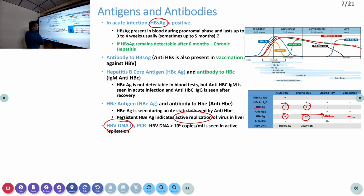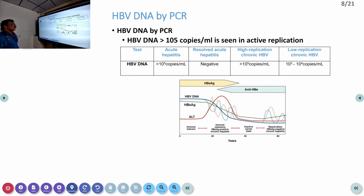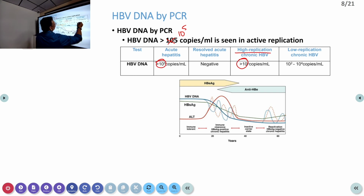HBV is a DNA virus. If you pick up this DNA and it is very high, more than 10 to the power of 5 copies per ml, it is seen in active replication. So HBV DNA also indicates active replication. That is very important. In acute hepatitis it is very high, and in active replication also it is very high. In low replication it will be low. So we should remember HBV DNA to know whether the virus is actively replicating or not.